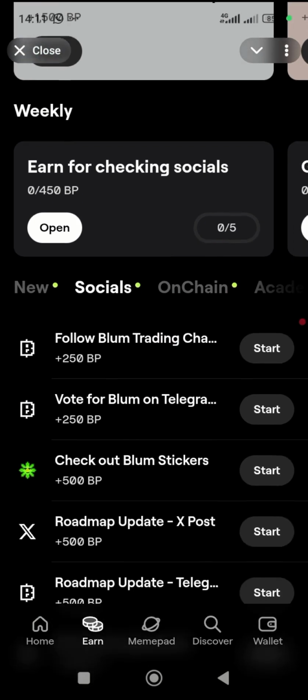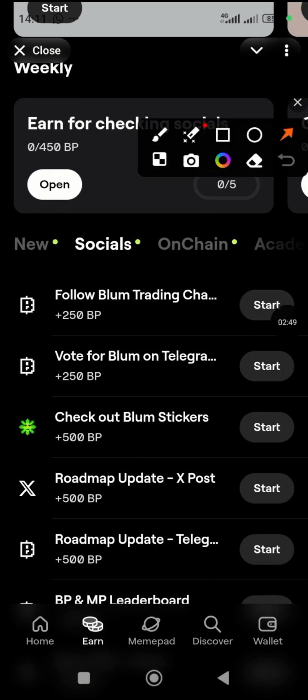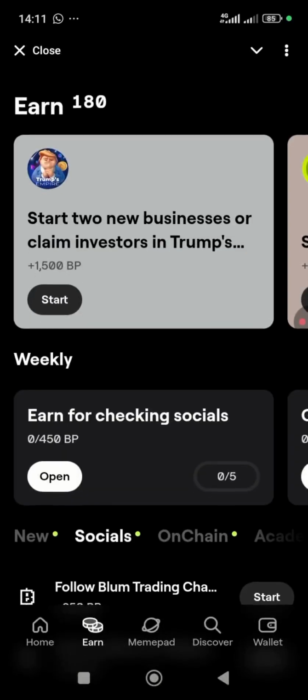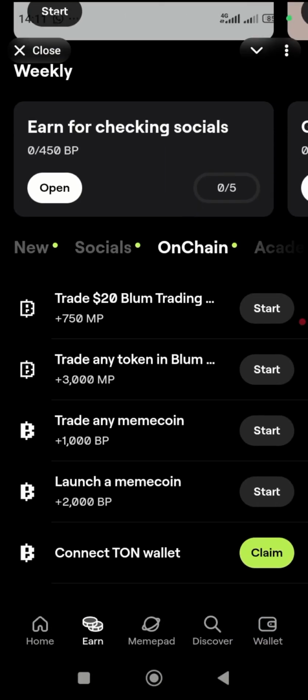So that is not all. When it comes to this social section, you could see that all these tasks carry Blum points. You could see 250 here, 250 here. I haven't done all of this. There are many. Some of them you need a code for, which I'll also be sharing with you. You see this one I haven't claimed. I've connected my wallet. Let me claim it. It will be added to my points.